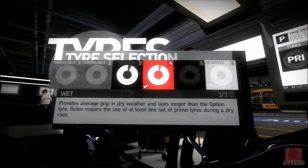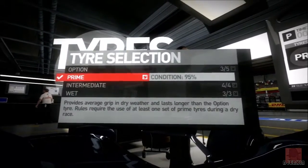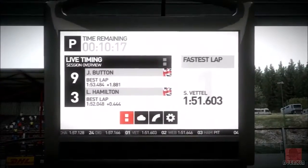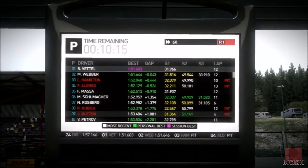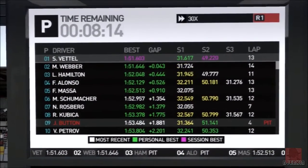Yeah, the tyre wear isn't too bad on this circuit actually, 95% wear. Yeah, good. Probably can do a few more laps, but I probably won't. We've learnt it now. 10 minutes to go. Sectors 1 and 3 are purple. You're losing a lot of time in sector 2 though.